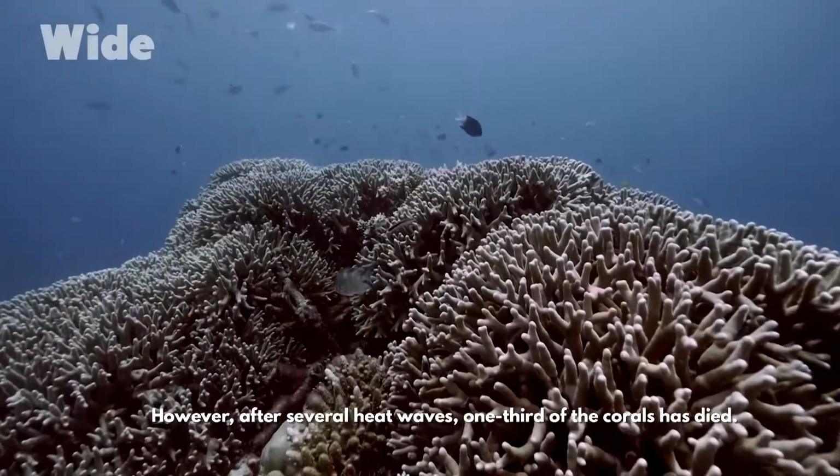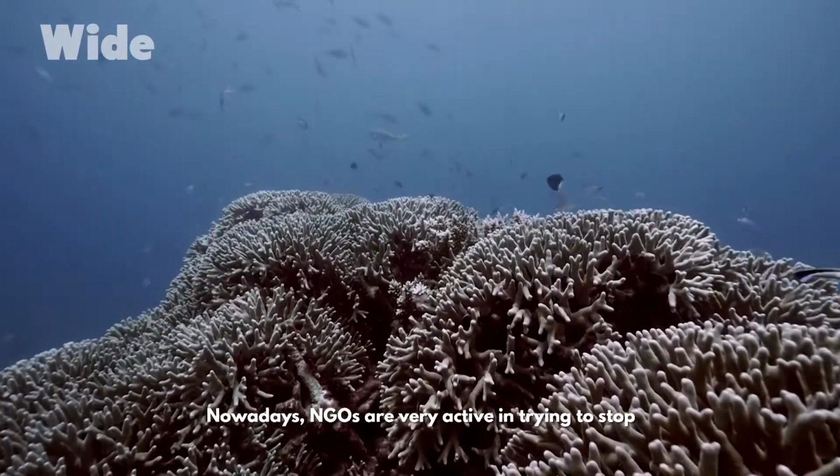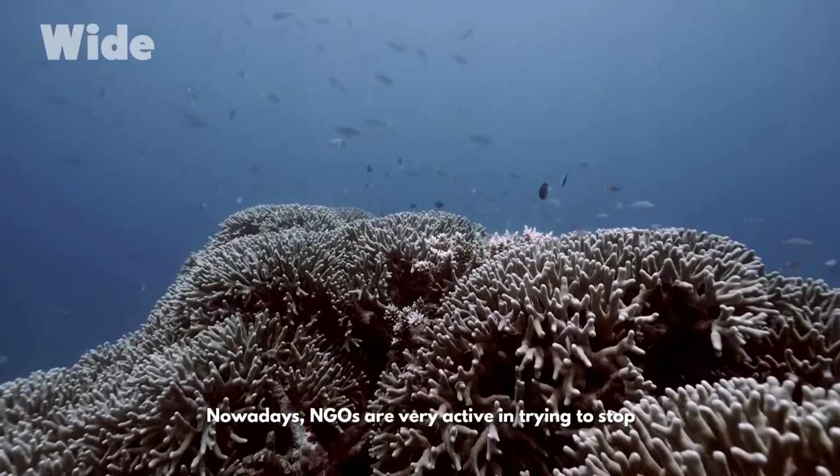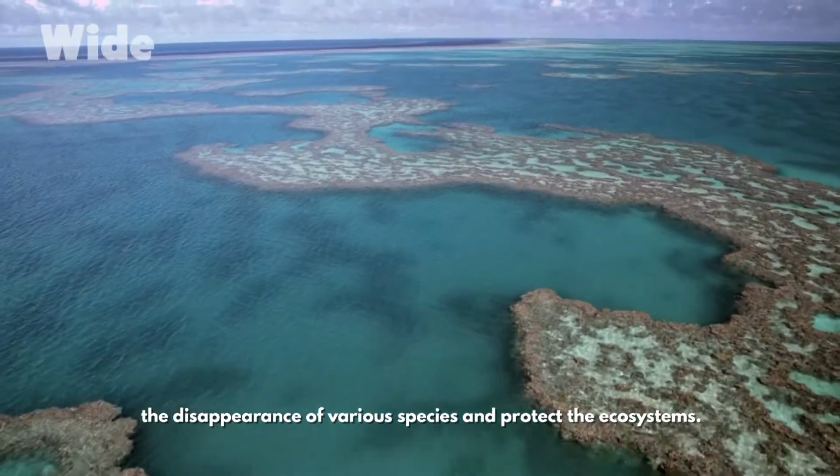However, after several heat waves, 1/3 of the coral has died. Nowadays, NGOs are very active in trying to stop the disappearance of various species and protect the ecosystems.